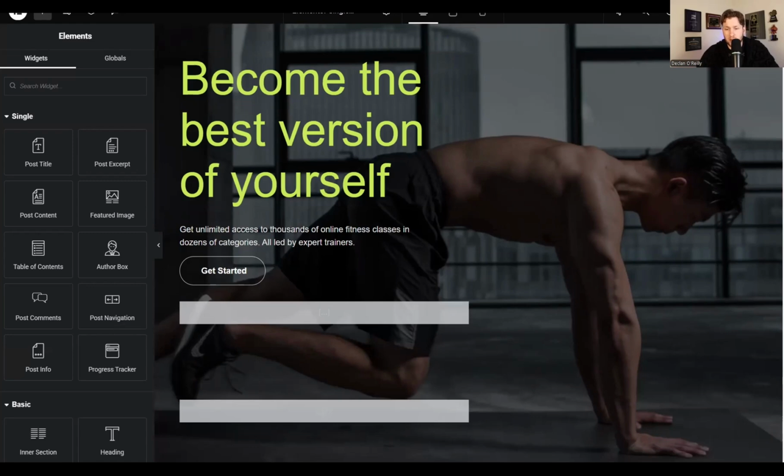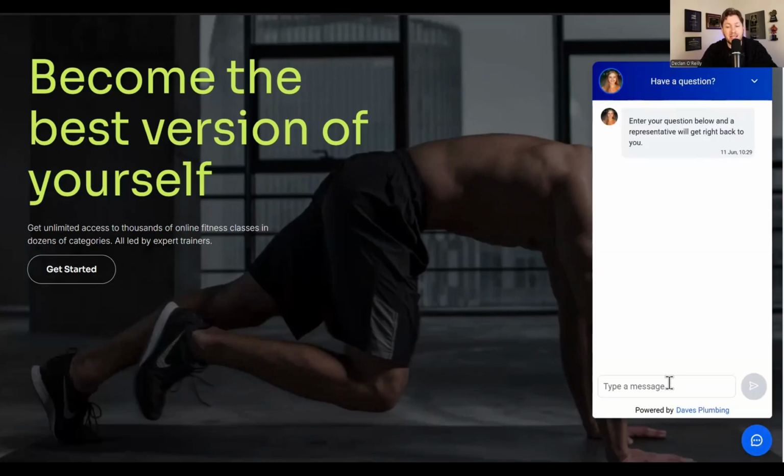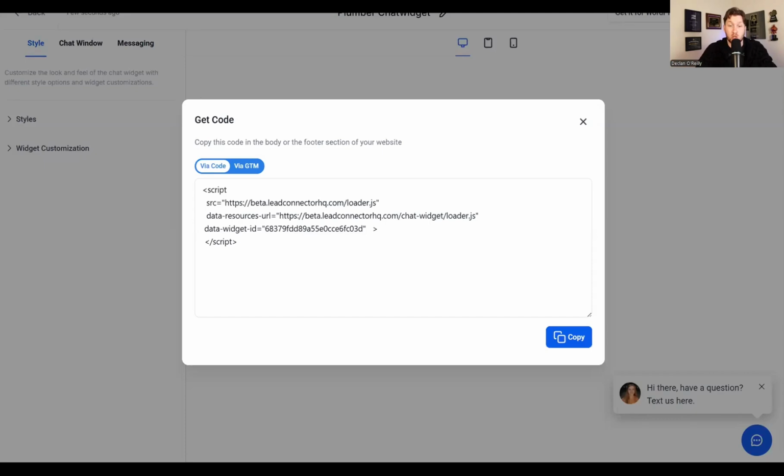Then we're going to come right up here and click view changes and look at this. We have now added the AI chat widget to this website. How insane is that? I plugged it in by just copying code in a second. Boom. So automatically, this AI chat widget has now been connected to another website. And we're using HighLevel. This is all powered by yours truly, GHL.